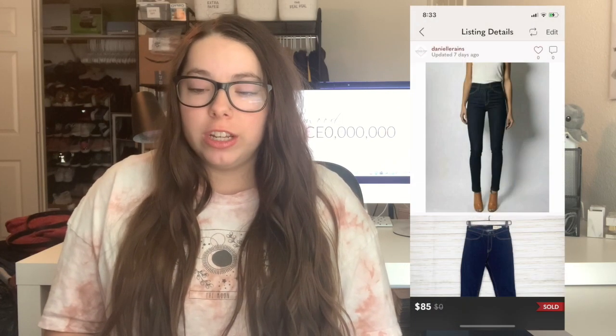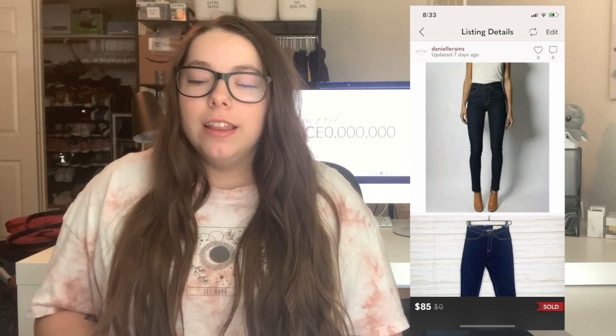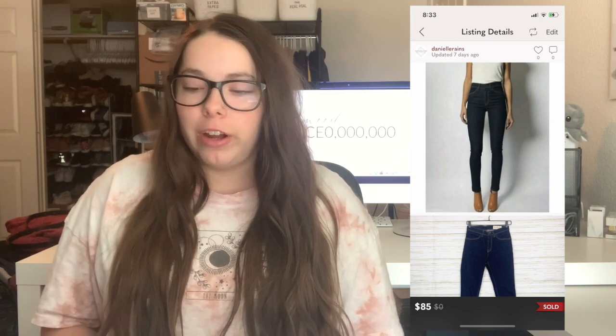And next up is actually one of my favorite sales from last week. It's by the brand, and I don't even know if this is how you say it, I butcher names all the time. It's called Imogene and Willie. I don't know how to say it, but this brand I love. Okay, let me tell you about the sale.